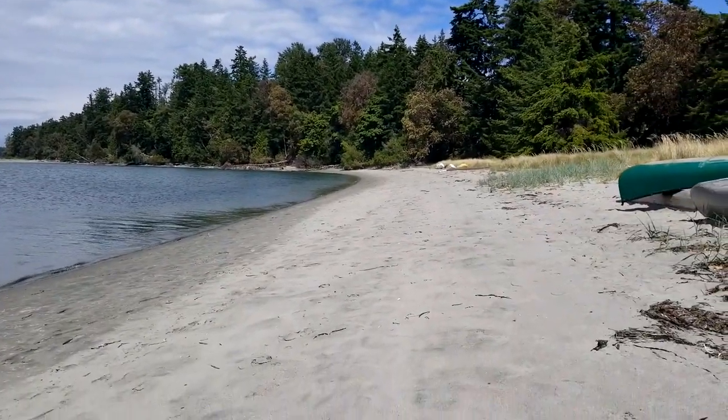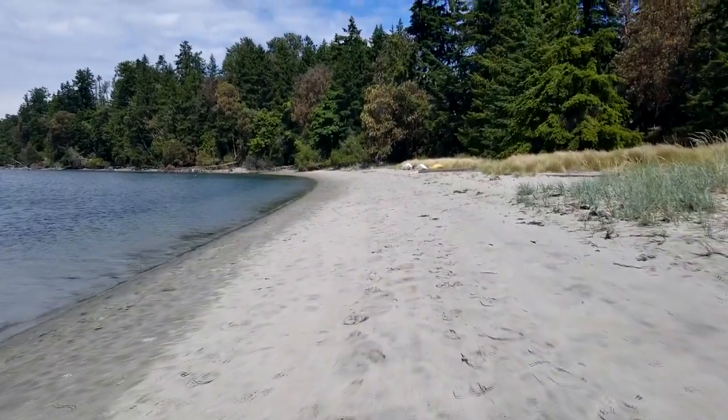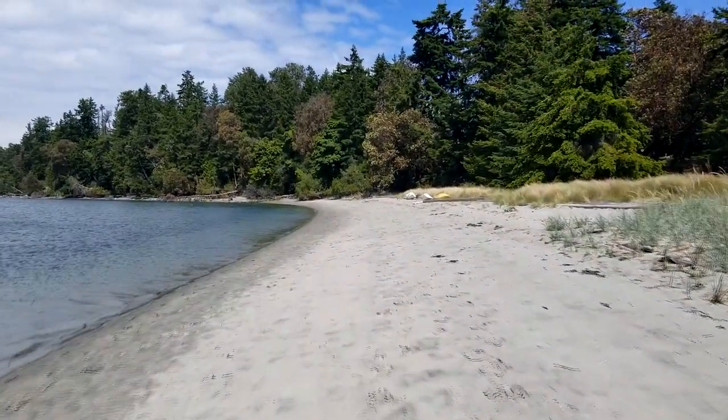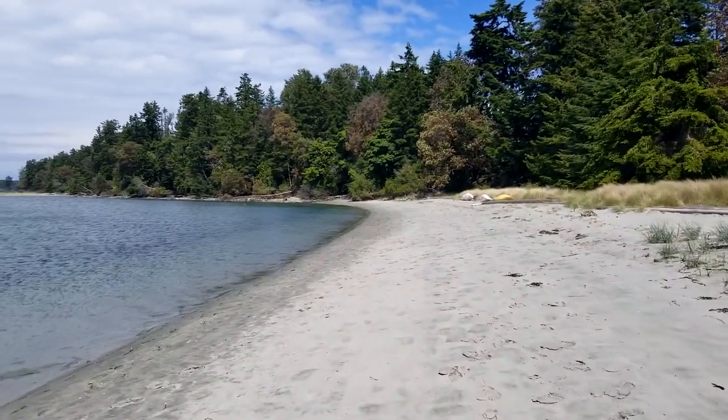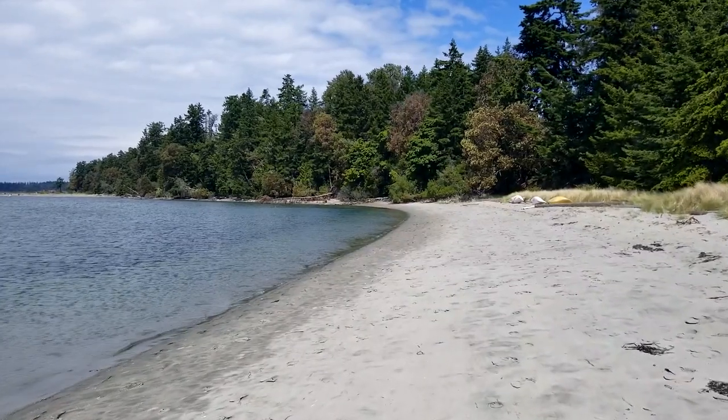Also, as you can see in the background, it was starting to look a little dark, and you could hear the wind picking up too. But I wanted to show my ugly feet here, because one thing in Victoria, there are not too many beaches I find that are as sandy as this one on Sidney Spit. It is like a Hawaii-ish beach, maybe not as warm, and the water definitely isn't as warm as Hawaii.